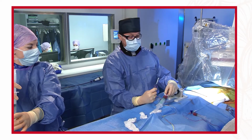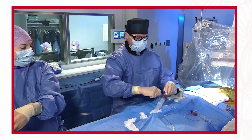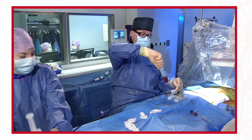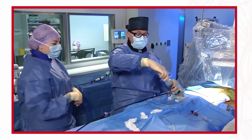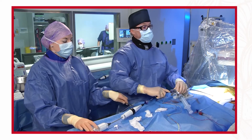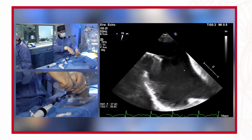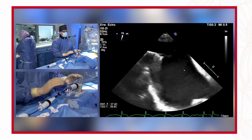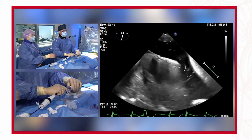As planned, we prepared a second device, which is now being introduced into the guiding catheter. Residual air is being aspirated. Now I'm advancing the system to the tip of the guiding catheter, and now we have to come out very, very carefully with the system so that we are not entering this interatrial septum, because this is just here in the direction where the system would come out.